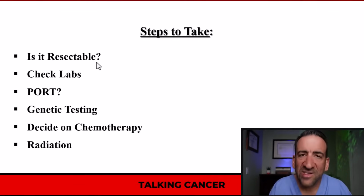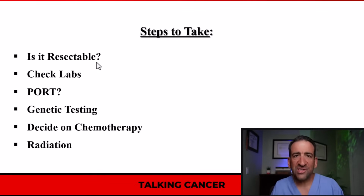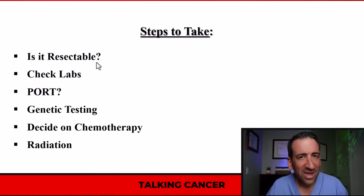The first question: is it resectable? Remember, potentially resectable, borderline resectable, or unresectable. If it's potentially resectable, the surgeon says, yes, we can take this out. The question is, should we give you chemotherapy first, or should you go to surgery first? That's a discussion to have with your doctor. There really is no good data, although the majority of the time now we're starting to give chemotherapy first, meaning neoadjuvant chemotherapy. But some institutions, some surgeons prefer doing the surgery first and giving the chemotherapy after, meaning adjuvant. See, now you know these terms a little better. Now you can have this discussion with your doctor.